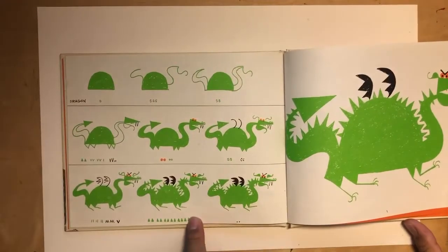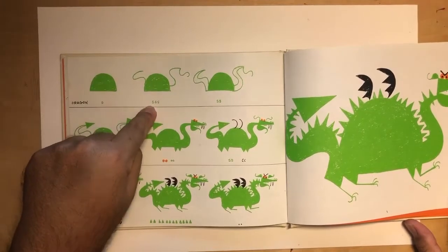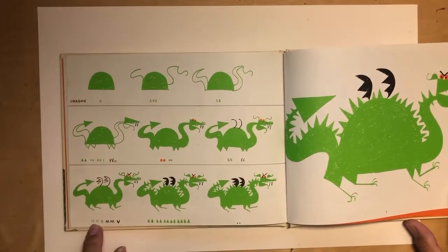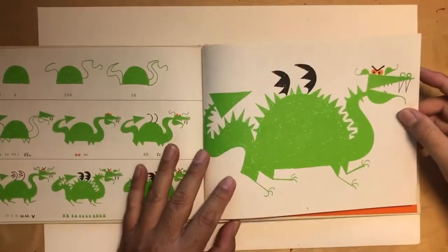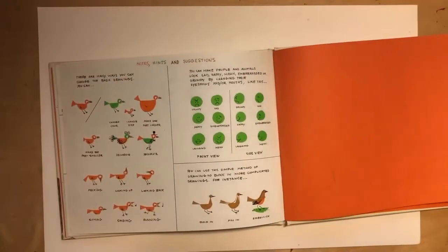Look at the steps. Again, it's pretty simple, right? Again, with the shapes: letter D, letter S, more S's, triangles, circles, dots, letter S, little lines, M's, triangles. And then, working your way to this huge dragon. That was pretty exciting. So, Ed Emberley, man, he's wonderful.